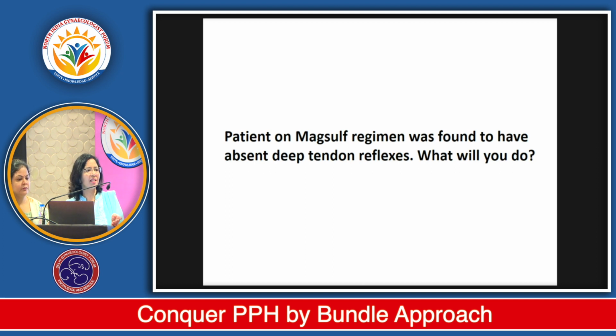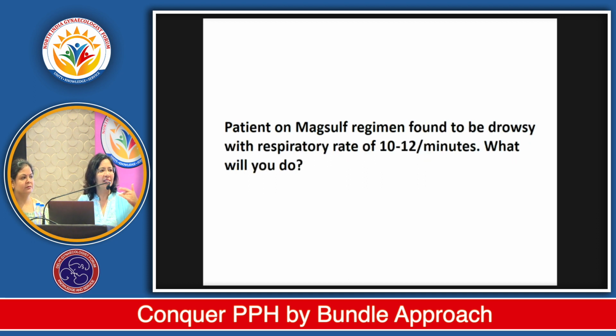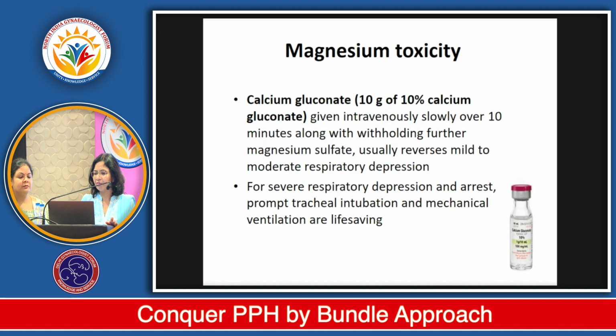It means the levels are there, but these levels are not too high that you need to give antidote calcium to these patients. So this is one very important mistake which many people make. Even our residents at times, it is their first reaction, tendon reflexes are not there, so should we give it or not. So it is not to be given, and you don't have to give any other anticonvulsant also. There is no need to shift to any other anticonvulsant. The levels are maintained, and this patient will not require further addition of other drugs.